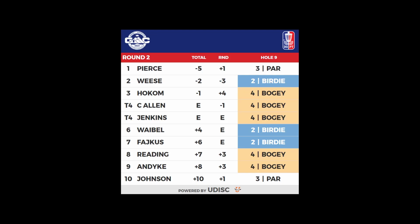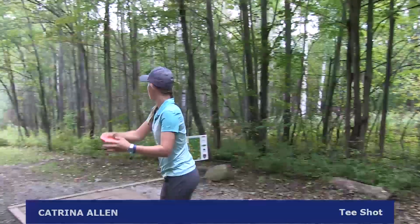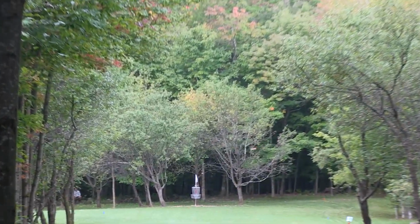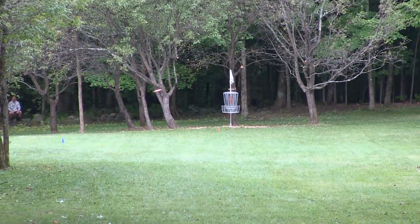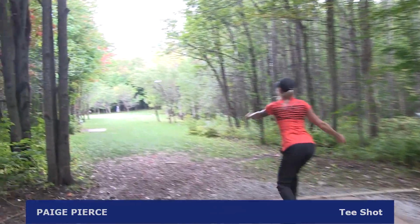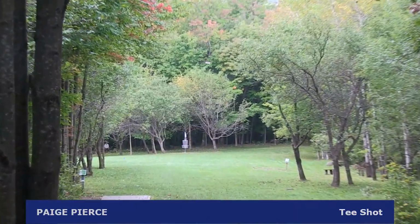We move on to hole 10. Paige Pierce has a 3-stroke lead over Jessica Weiss and a 4-stroke lead over Sarah Hokom. 410 feet straight down the pipe, and that curves off way left. Paige Pierce is going to have about 45 to 50 feet for the birdie.